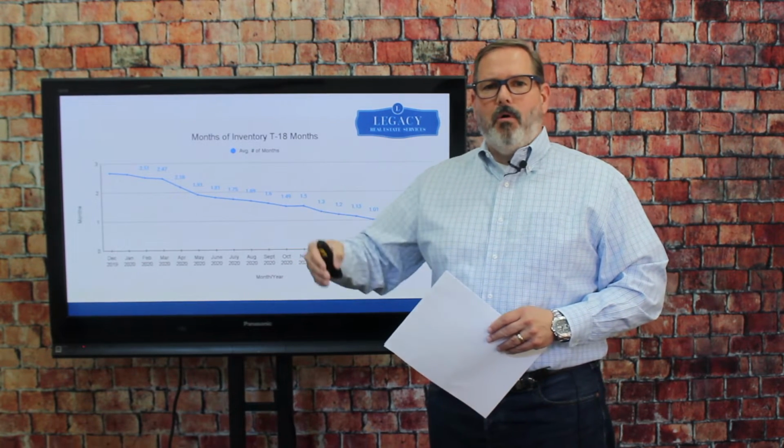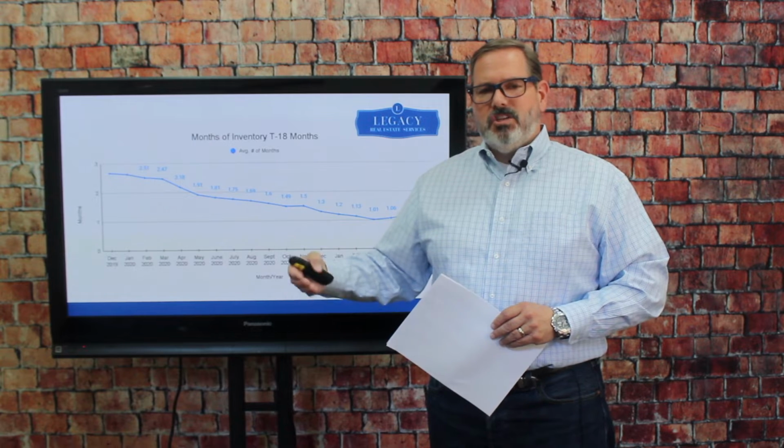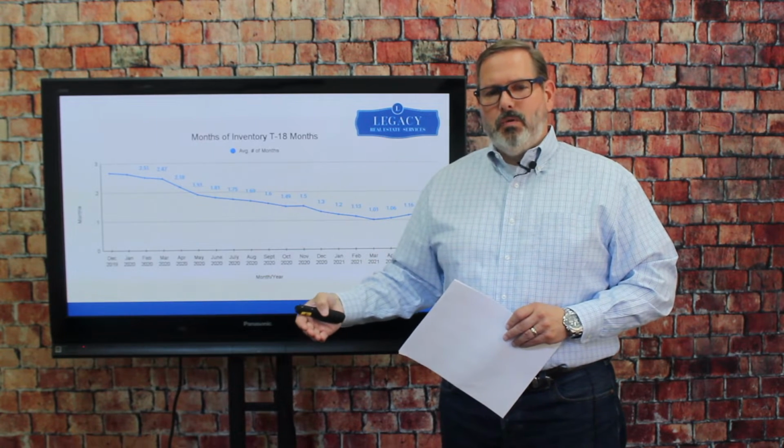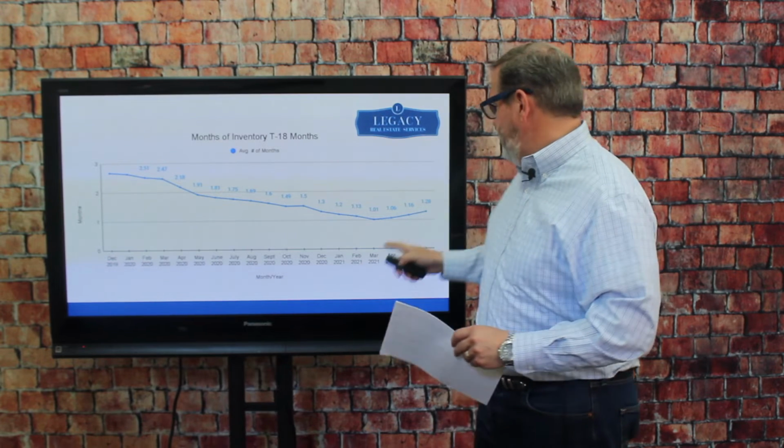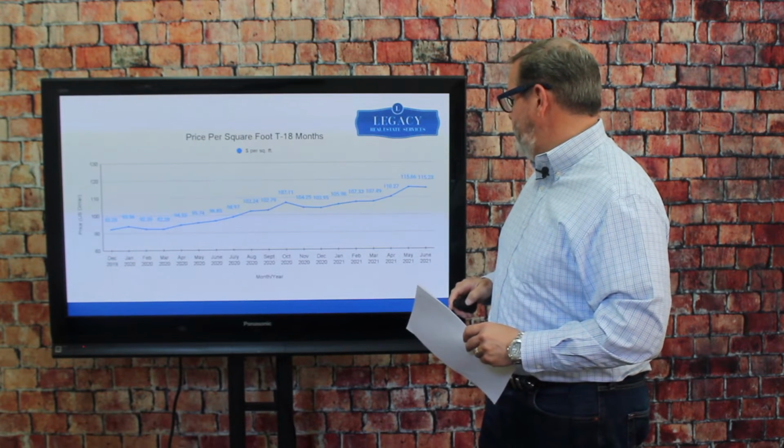But fortunately, people are putting homes on the market, just not at the pace that they were 2 years ago because the inventory line has been coming down. So 1.28 is our months of inventory.